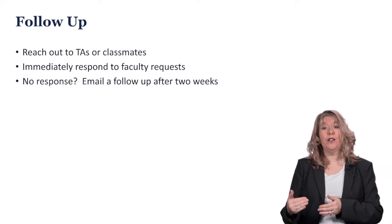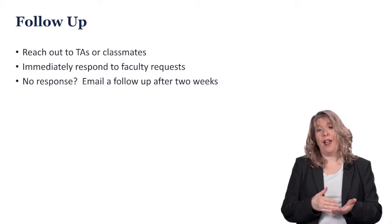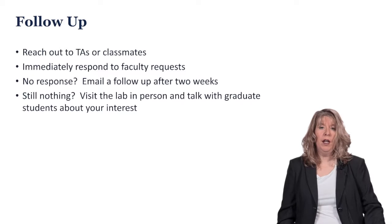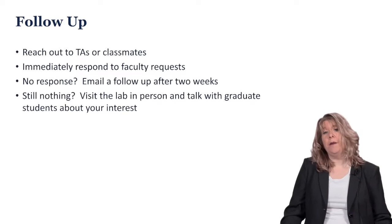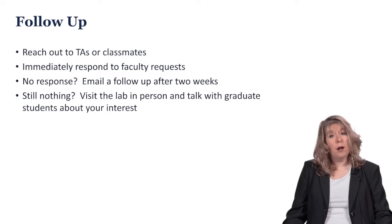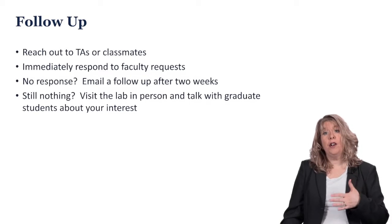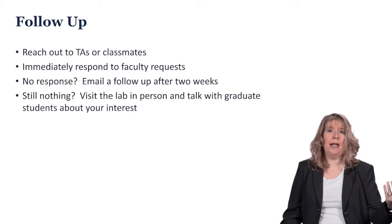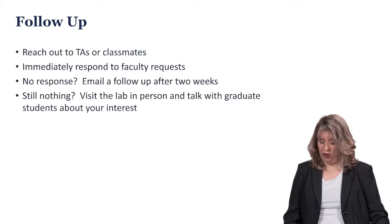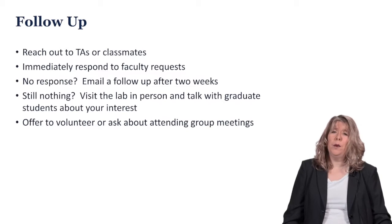So when you are doing research, if research isn't going well, that perseverance that you've demonstrated in the application process will hopefully come out in the research process as well. If after 2 weeks you've sent that second email and you still don't receive a response, at that point I would encourage you to go in person. Walk by that lab, see if you can find some graduate students, people that you can talk to. That person can then be a mediator for you to the faculty member to see about hiring you for an undergraduate research position.